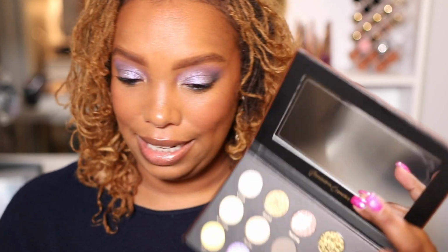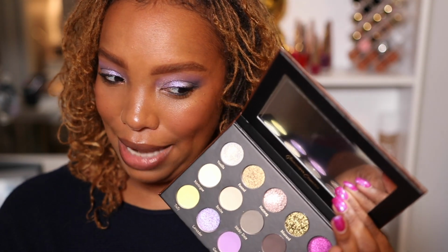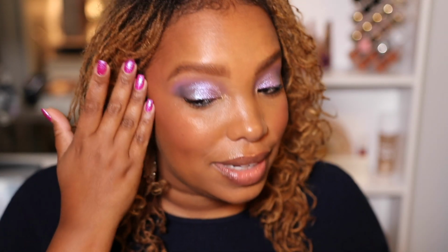All right, I am back, and here is the second look, and it's really beautiful. That purple blended out well, even though it was a pastel. It has pigment to it, and it went on really nicely. And this blended in well, and the black, oh my gosh. It's a deep black, but you could control it.